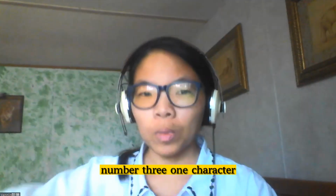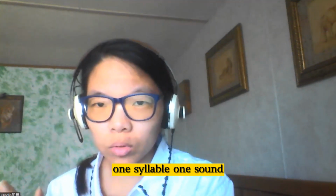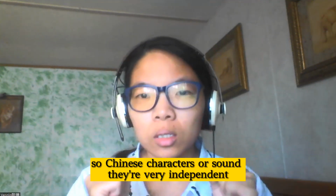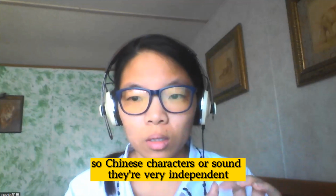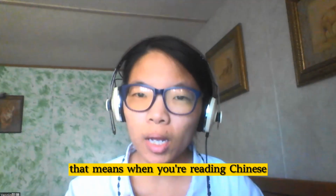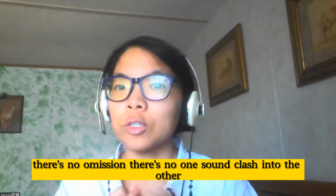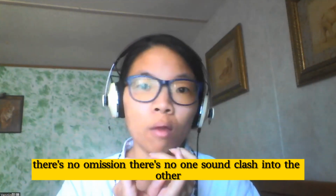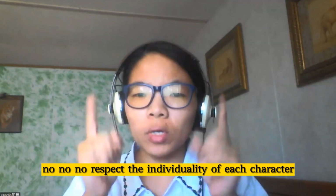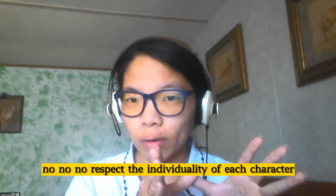Number 3, one character, one syllable, one sound. Chinese characters and their sounds are very independent. That means when you're reading Chinese, make sure to give time to each individual character. There's no omission, and no one sound clashes into the other. No, no, no. Respect the individuality of each character.